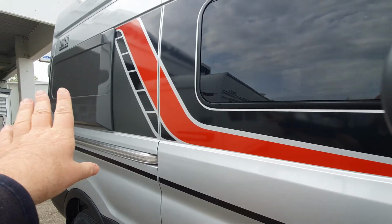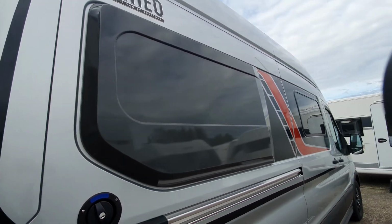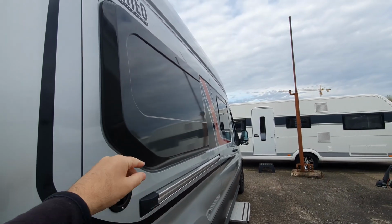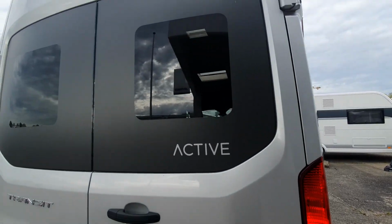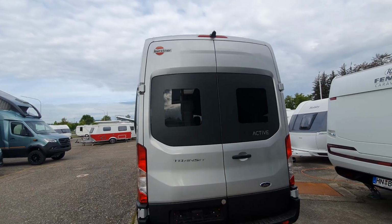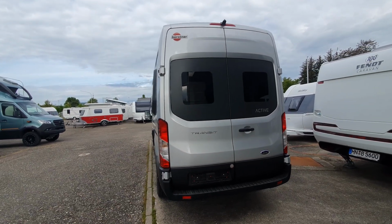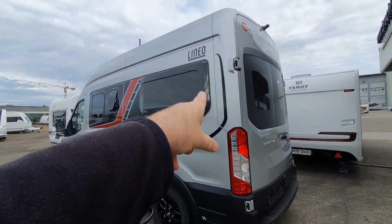Note here, we've got the flare, which will give extra space in the bed. The vehicle here is 206 centimeters outer width, so this gives a little bit extra. I think the bed's about 192, something like that. I can't quite remember how wide the bed is, but anyway, it's a 2-person van. And we've got another flare on this side.